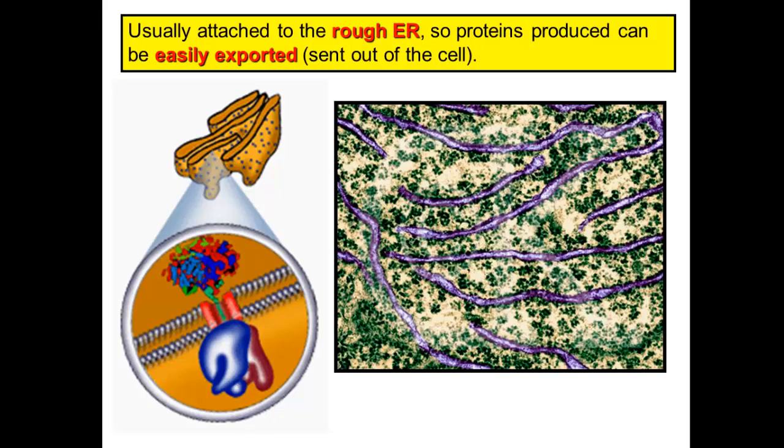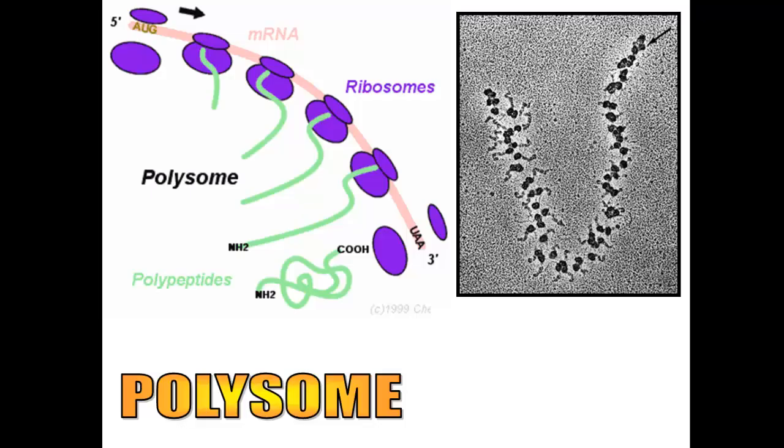Now, ribosomes are usually attached to the rough ER. And when they are attached to the rough ER, what they're doing is they're making proteins that they can put into the ER, which is a transport system, and the ER will send those proteins out of the cell. When the cell is making proteins that need to be sent, say, into the digestive system, or into the immune system, or into the blood, then the cell will make those proteins with the ribosomes that are sitting on the ER.